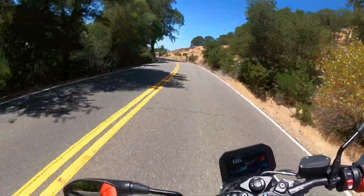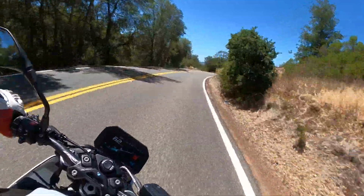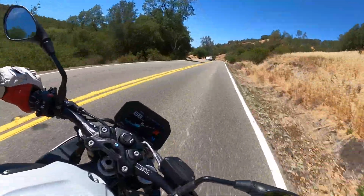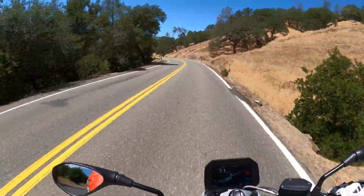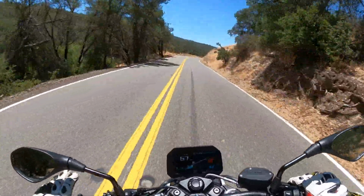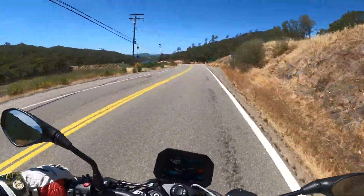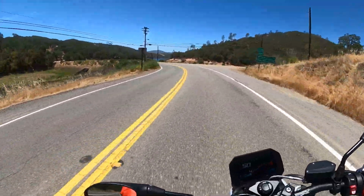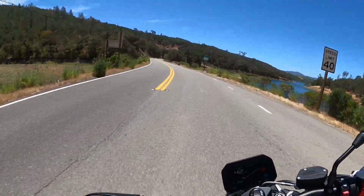There is a little bit of vibration in the rear sets and the foot pegs, but not major. The major complaint is right around 6,500 to 7,000 RPM in the bars. So that is a minor complaint, but you know, look, we're looking for loves and hates.